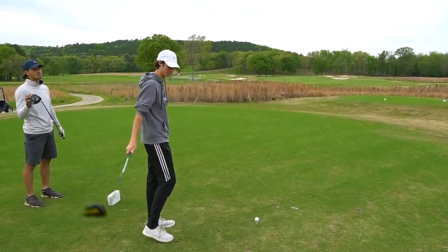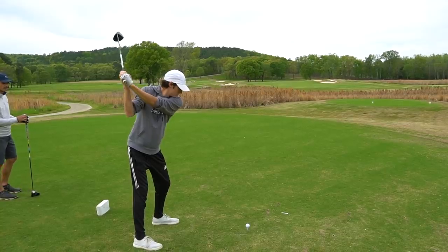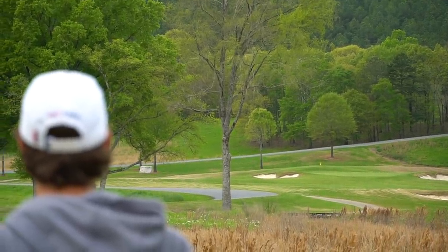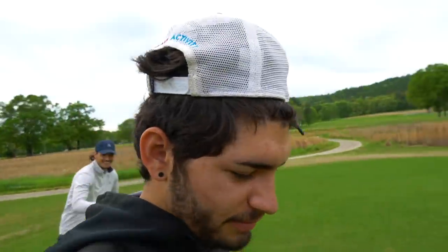Why am I even practicing? Why are you practicing? Wait. No. Did I go over the road? He hit the cart path. That's like a 300 yard drive. Yeah, it's fine. But someone was just talking in the backswing about what we're doing. I don't care. Wait, no, that was hilarious.